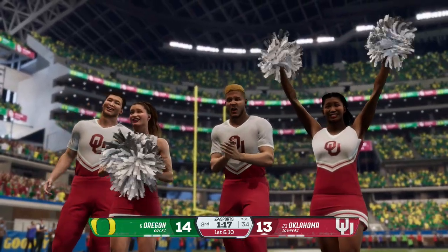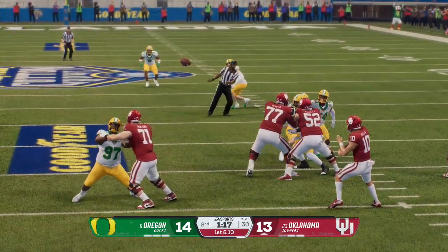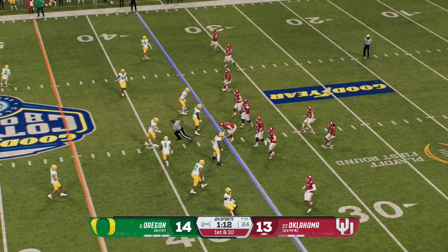And here the tight end shows off his hands for a nice game. Love to see the big man get his touches. Fresh set of downs for the offense. First down.